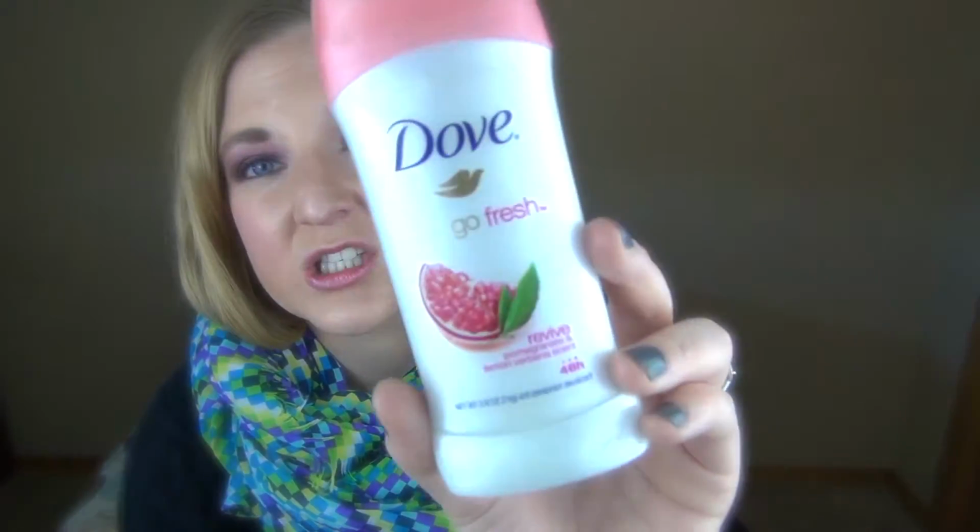The next thing is the Dove Go Fresh Revive Pomegranate and Lemon Verbena scent. It looks like this. I really like this scent, and I would recommend it. I don't struggle with super bad underarm smells though, so just so you know about that. I don't know how it stands up.